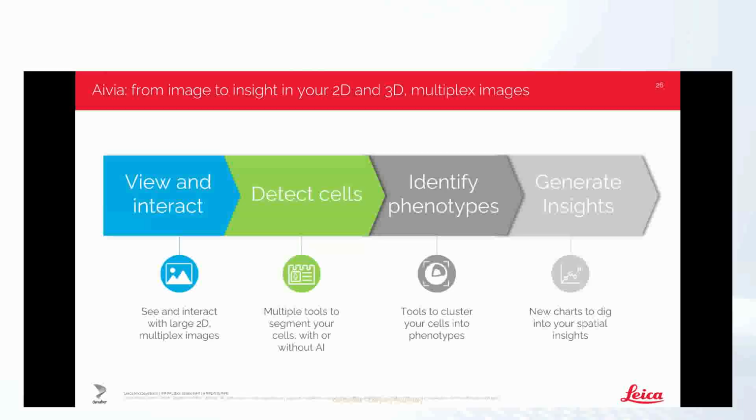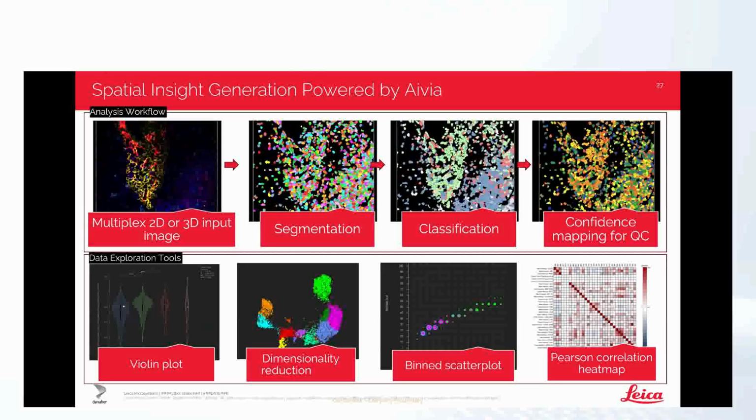Alternatively, we can actually do unsupervised if you wanted it to tell you what's there, just by the biomarkers, using k-means or PhenoGraph Leiden, for identifying those phenotypes. Now, once you've identified all of these, you probably want to go in and generate some insights with a variety of other graphical interfaces. So just to let you know, we can take our multiplex 2D or 3D data input.